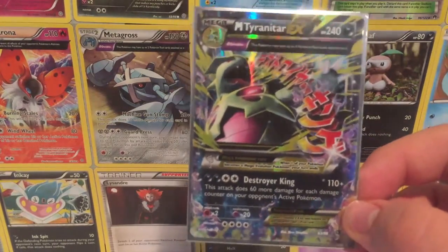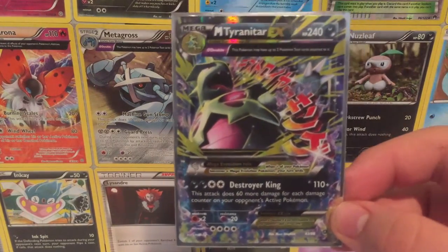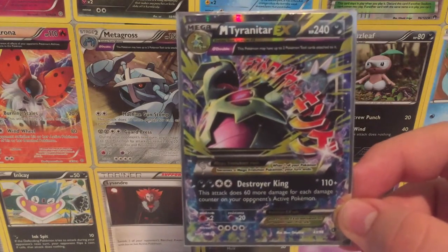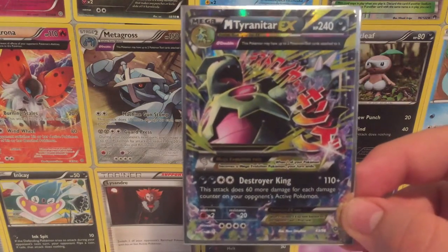I like the colors of Tyranitar, purple and green. That's just a really cool and awesome combination to me. So yeah, this card's really cool, and it has a ton of HP, 240. Back when I used to collect Pokemon cards as a young kid, Wailord with 200 HP was like the greatest card ever. So yeah, that's all I have to say about this.